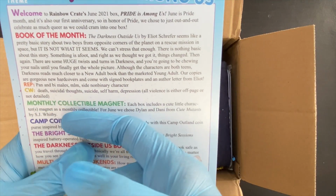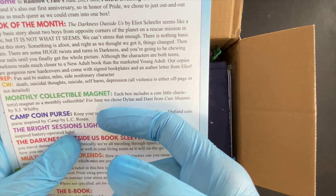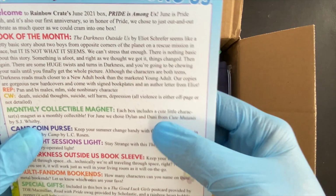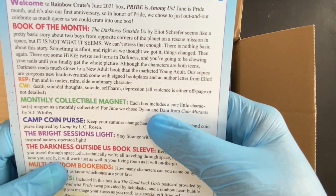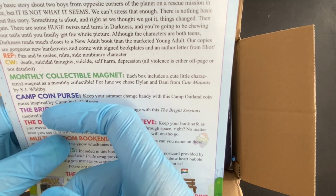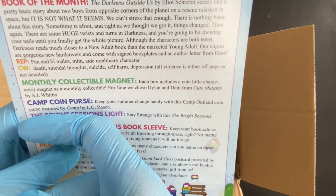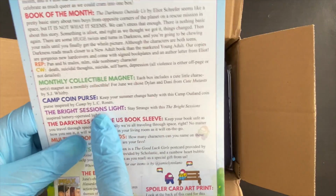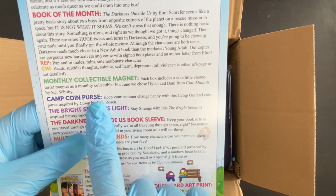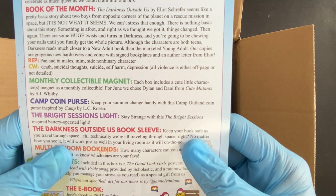Monthly collectible magnet. For June, we chose Dylan and Danny from Cute Mutants. Ooh, who are they? It's one thing to look forward to. Camp Outland, coin purse inspired by Camp. Camp is one of the best books that I've read this year. You guys have to read that. The Bright Sessions Light. Oh my god.